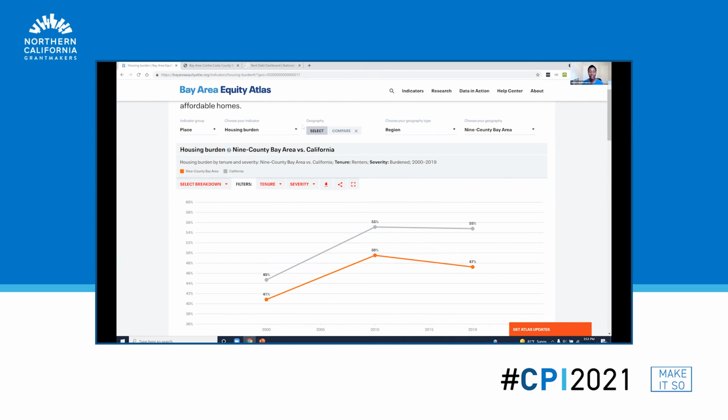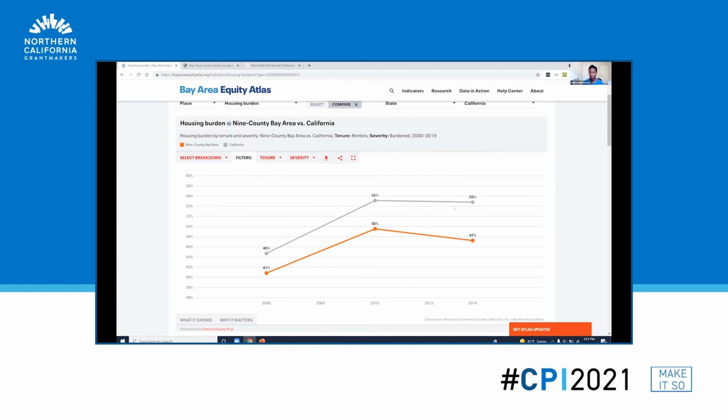I also want to highlight this compare feature here, which is available for the housing burden indicator. So we would have our selection geography. Here it's the 9-county Bay Area region in orange. See the legend here. And if you select the compare tab, then you could compare to another geography. Right now we're looking at data across the state, and we can keep those defaults for now.